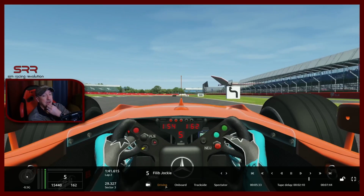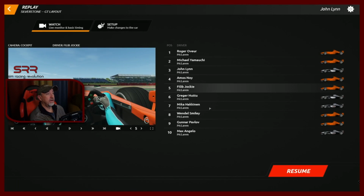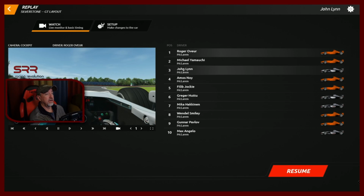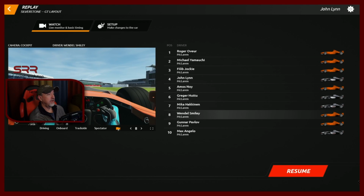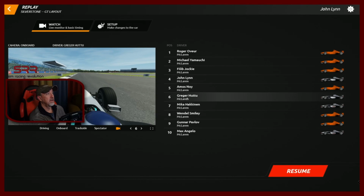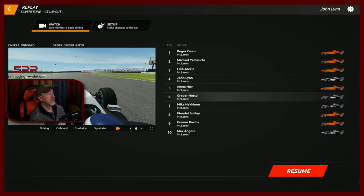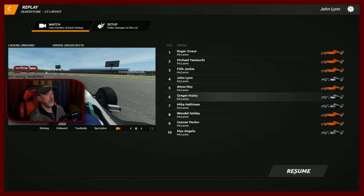So yeah, really good stuff. I'm just going to sit here and keep playing. But there's your replay kind of stuff. And so you can also just click to select drivers this way too. And I believe you can actually select the different views as well right from this screen, so you don't have to do it full screen if you really don't want to. So neat stuff. And then I believe if you click resume here, you might go right into the game.